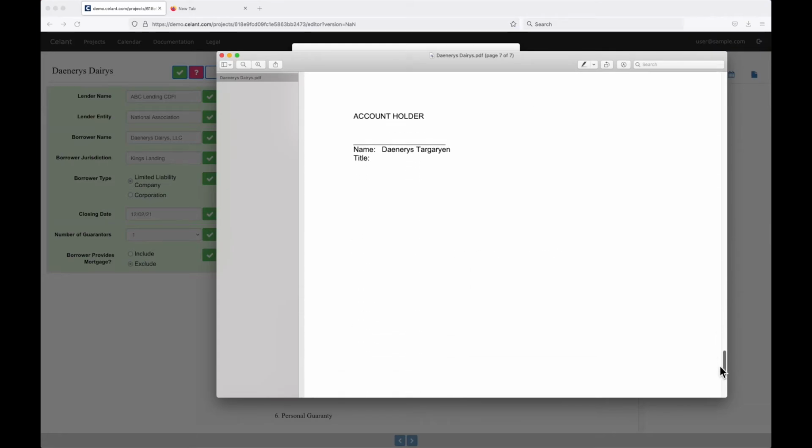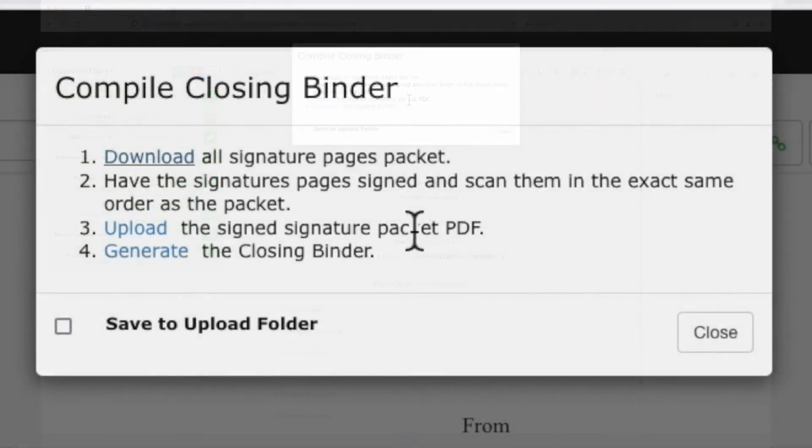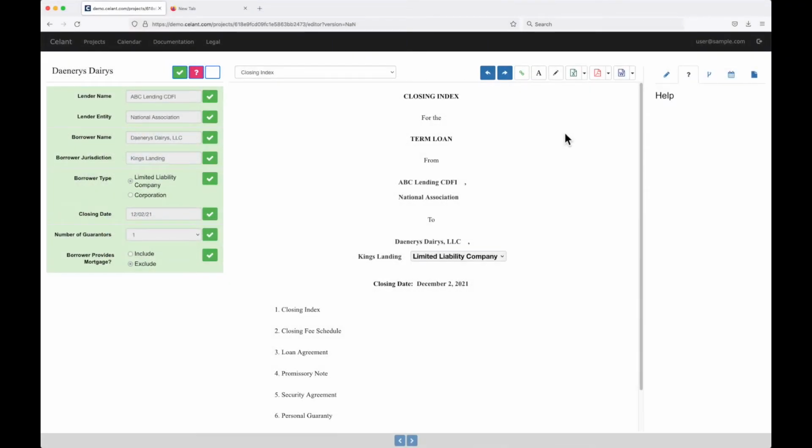And it says have the signature pages signed and scan them in the exact same order as the packet. And you can either have it signed or use a PDF based software to stamp those signatures. And we can upload the signed signature packet PDF and then generate the closing binder. And in that case, what you'll get is a fully executed closing set in a neat zip file.